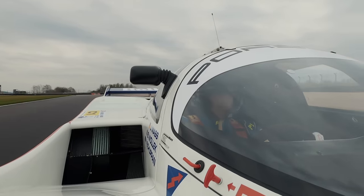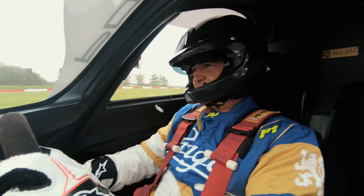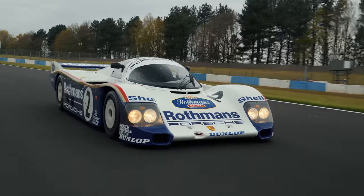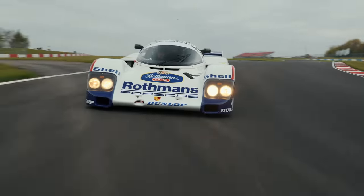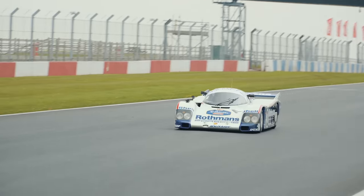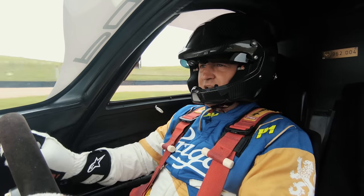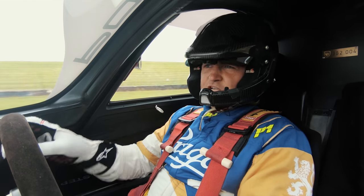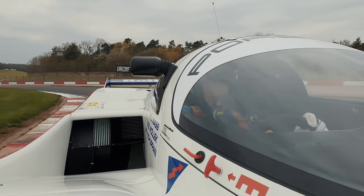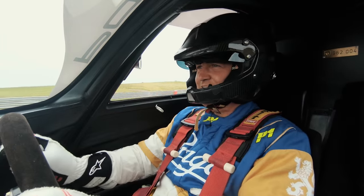What a... just three original works factory Rothmans-backed Porsche 962, first raced at Le Mans in 1985. This car took pole position in the hands of Jochen Mass in 1986. I've never driven anything like it, and from the outside, it looks like a real weapon. It only weighs 850 kilograms, about the same as a late 90s Mini, and this 2.6 litre boxer engine is pumping out 630 brake horsepower, twin turbochargers, these KKK turbos, which I can already hear whistling in my ears.